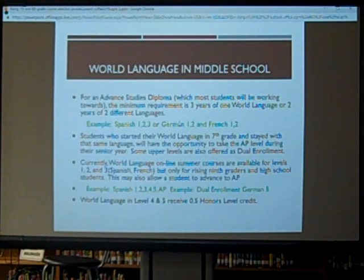Our teacher, Ms. Buckwalter, who teaches German, teaches it here and also at the high school, and she is qualified to teach the dual enrollment college class. So when your students get to high school, there may be more opportunities for dual enrollments in the languages. And so that's just something to keep in mind.